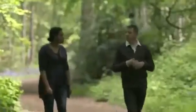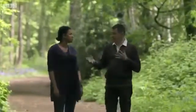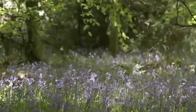A lot of it is to do with the sensory experience. When you're out there in nature, just like here, you can see the bluebells and the smell of them, the touch. It does a lot to stimulate. Being out in the sun as well. That can all have an impact on people's mood. So getting off the ward and getting out there can really, really help.